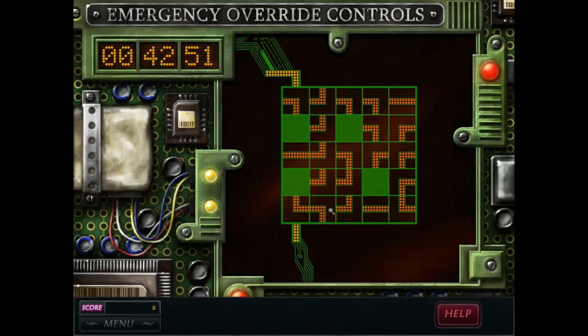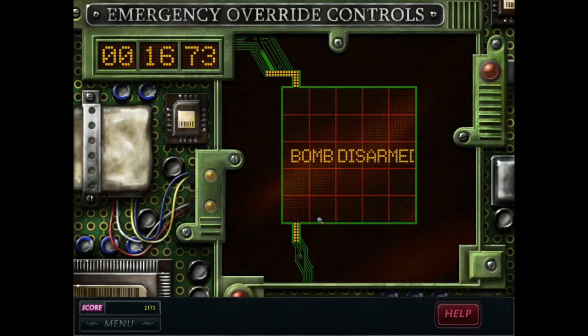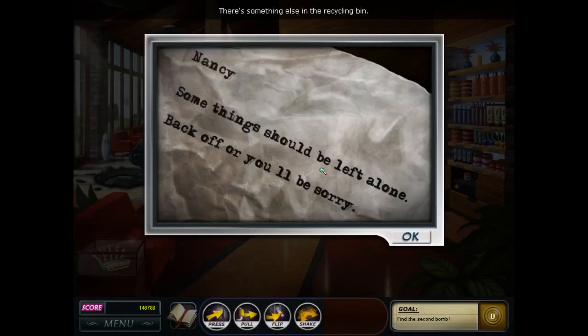Okay. Maybe go the long way, because the other way would be too obvious. And then perhaps like this. And then maybe like this. And then maybe like this. And then like this. And then like this. Voila! Mission accomplished. There's something else in the recycling bin.